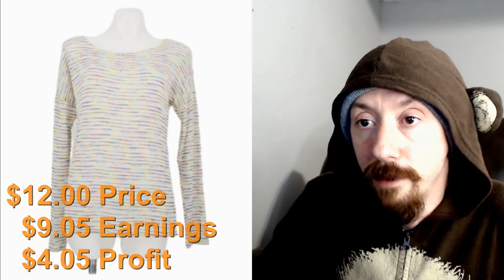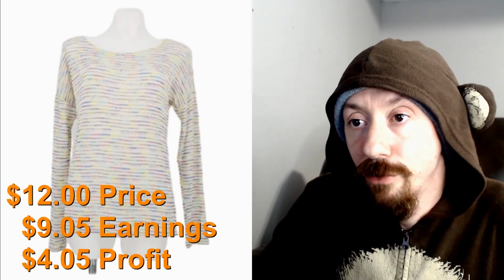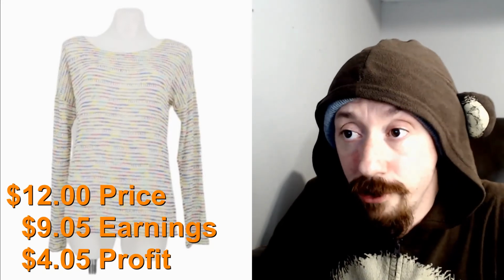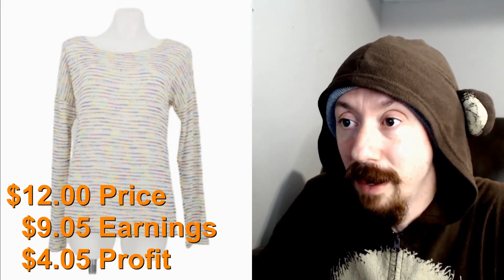Alright, up next is this vintage Havana knit sweater. This is another Jamar, another one we relisted, another one that was really easy to find thanks to my lovely wife.